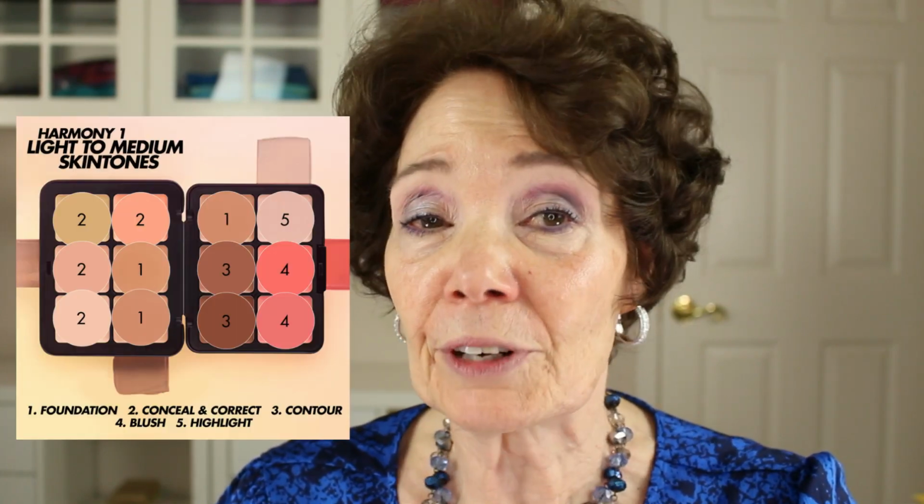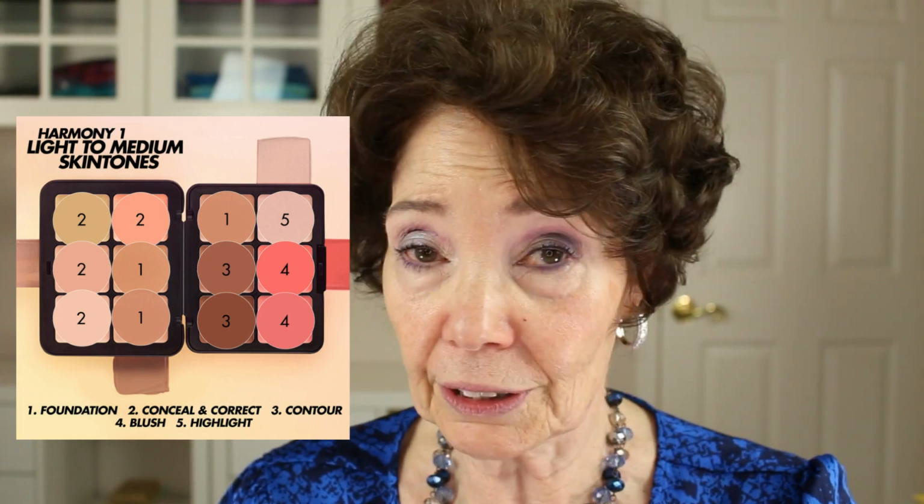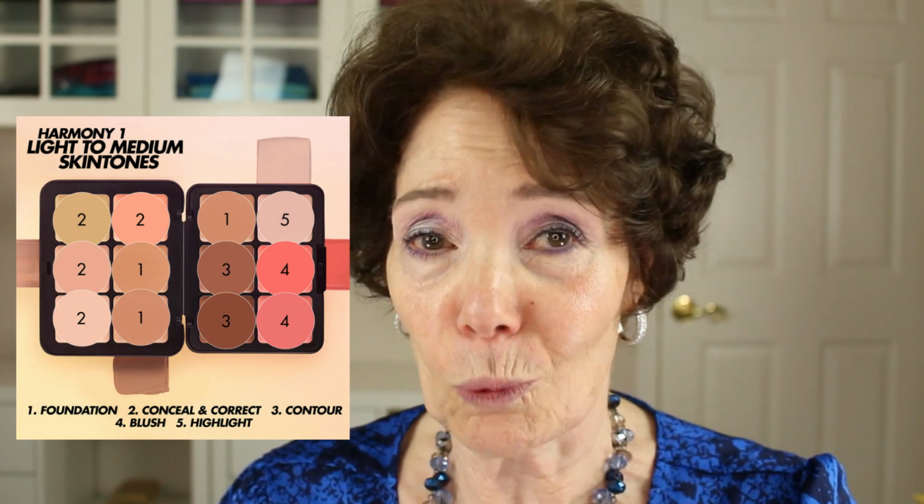It's a multi-use all-cream palette that gives you everything you need for a full complexion routine in one handy travel-friendly compact. There are 3 different cream foundations, 4 concealers and correctors, 2 blushes, and 1 highlight. And this palette comes in 2 different versions. I have the palette called Harmony 1, which is made for light to medium skin tones, but there's also a Harmony 2 palette, which is for tan to deep skin tones.